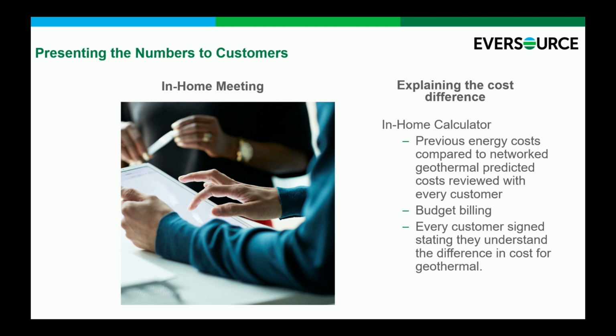And I will say that one of the other things that we did to make things easy for customers to understand on the financial side is we offered budget billing to everybody. So this way, they're going to get a fixed monthly cost throughout the year, and at the end, as long as they didn't add a car charger or some other large draw of electricity, they were going to have a really strong idea of what their energy costs were going to be throughout the year.